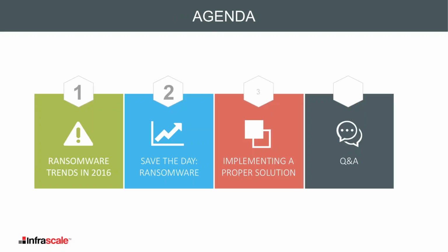And then let's take a look at the agenda for today. So first we are going to talk about ransomware trends in 2016, what we've been seeing lately and why. Then we'll talk about how to save the day from ransomware, so our subject matter for today. We'll talk about how to implement a proper solution against ransomware, and then we'll have a Q&A.